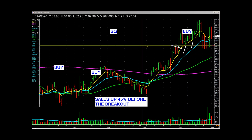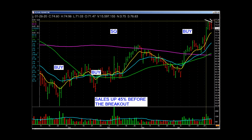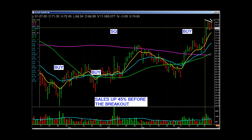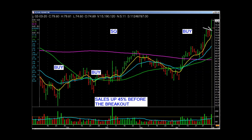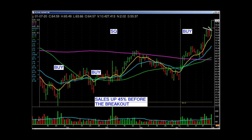Square. Keyless stock. Little pennant formation right here. It's also a max list stock. I love the max list. Right here. And it lifts through. Look at the volume pickup. As I said before, people talk with their mouths and vote with their pocketbooks. Guess what? They voted. They voted. And look at the move.